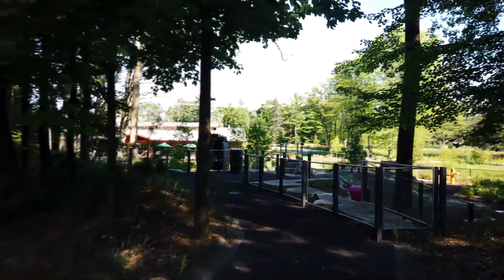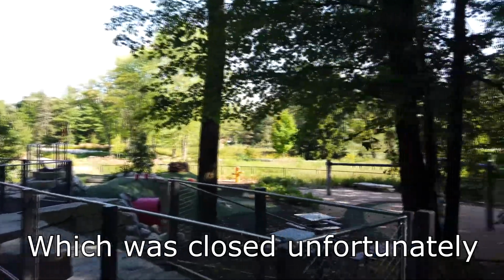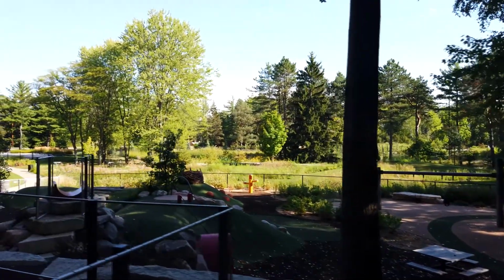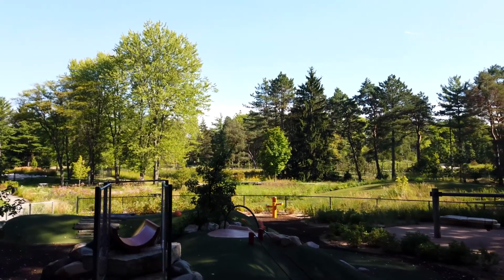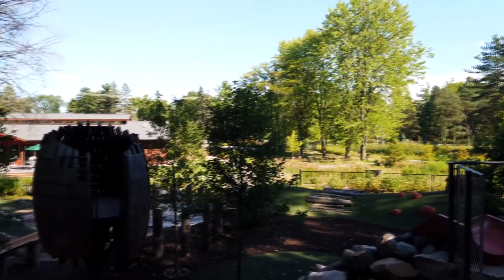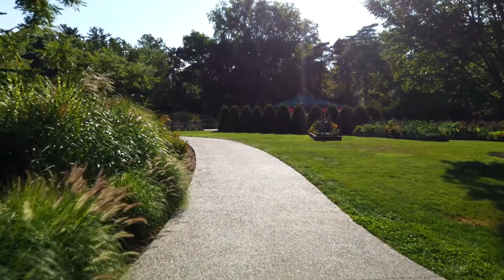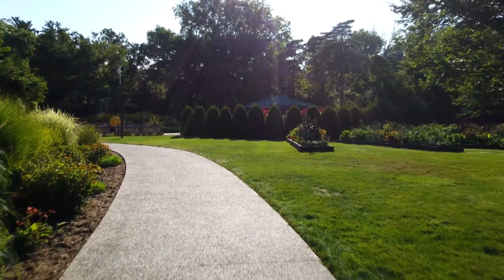All right, so we've reached the playground area. They have swings, picnic tables, different activities for the kids to do and have fun with. All right, we're heading over to look at the children's garden, which is right over this way.